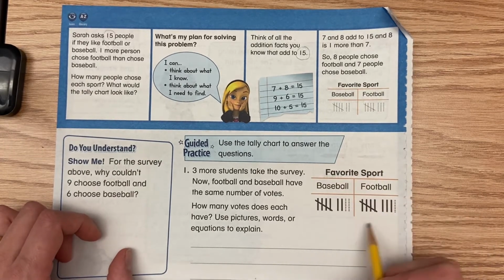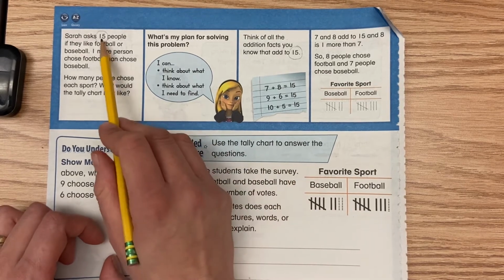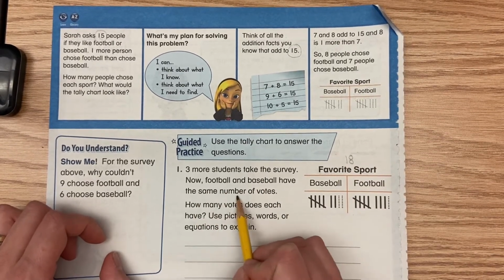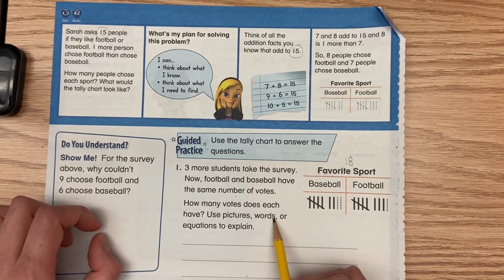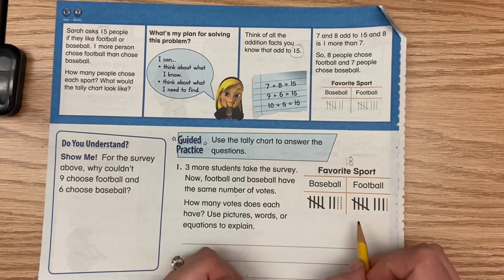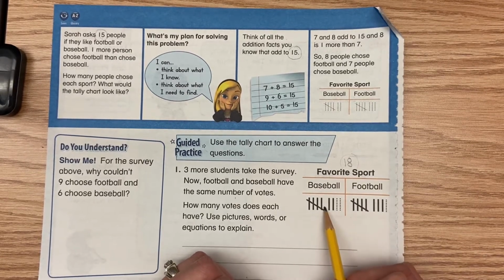So we need to use this tally chart, they just brought it down here, to answer these questions. Now, 3 more students take the survey. So 15 and 3 more, so 18 students in all have taken the survey. Now, football and baseball have the same number of votes. How many votes does each have? Use pictures, words, or equations to explain. So we had 7 votes for baseball and 8 for football, which equaled 15, but the new sum is 18. Okay, and we know that they each have to have the same amount of votes. So they have to have the same number.